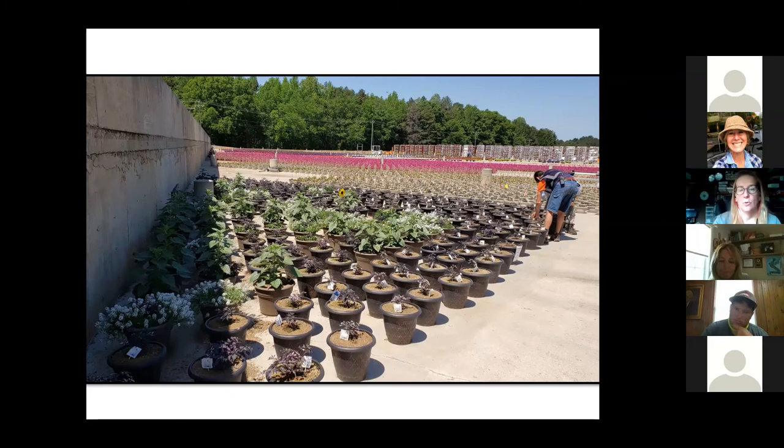And let me tell you too, these are pretty oppressive conditions for insects to survive in. You know, having acres and acres of cement pads in North Carolina, it's pretty toasty out there. And I'm very pleased to see how well this program has been working.